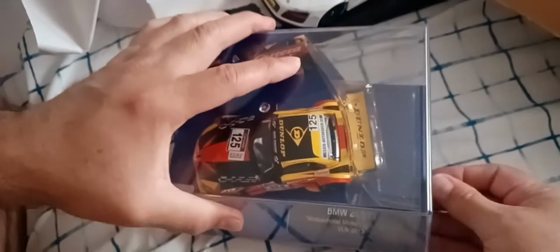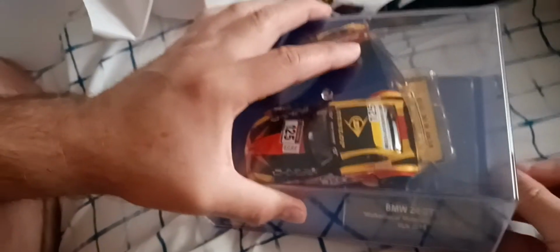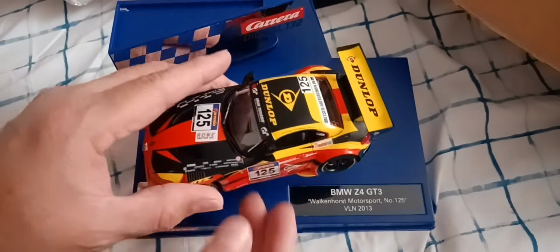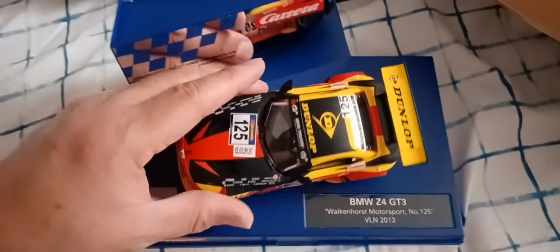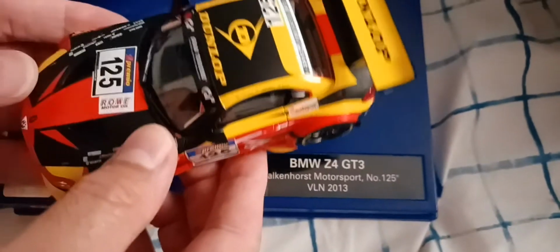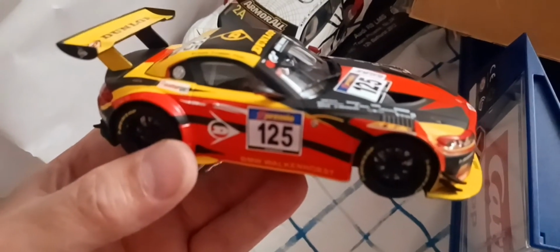So the other car that I bought in the same store is a Hobby store. Maybe you know this store. They have awesome stuff. Okay, this is another car I wanted a lot. So this is a BMW Z4 GT3. The colors are awesome. I saw maybe 4 or 5 cars that are the same but with other stickers and other colors. But this car, I wanted this car a lot.